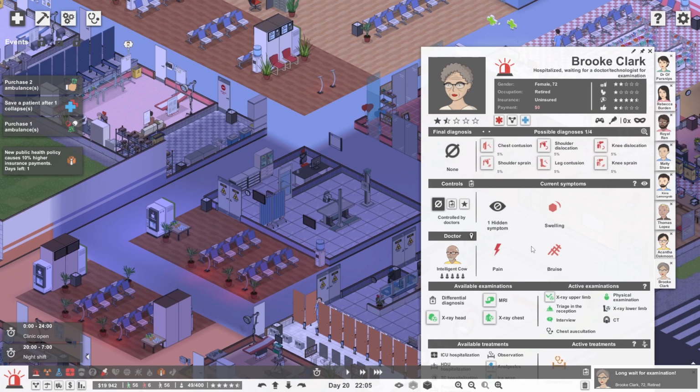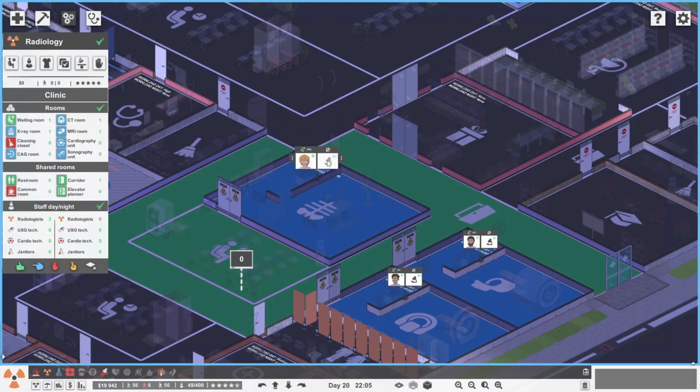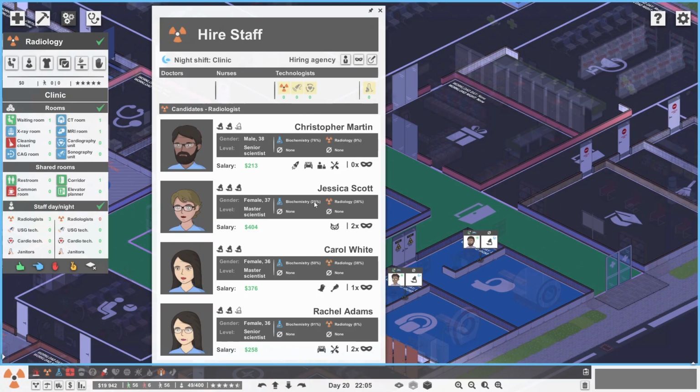More wages. It's going to be so expensive, but I think we might need to do it. So you're waiting for an X-ray. Do you know what? We're here for the patients. Brooke Clark, hang on a second. We're going to go and hire more people just for you because we're nice like that. Okay. Night shift over at X-Ray Land. So it's either Jessica Scott or Carol White. Okay, Jessica Scott is a night owl. Radiology 36%. So in you come, Jessica Scott.